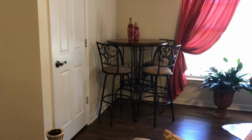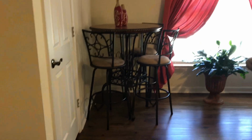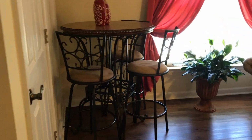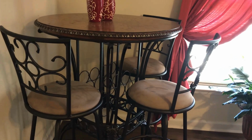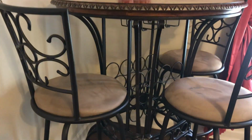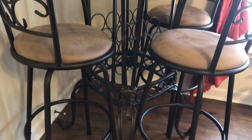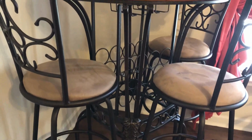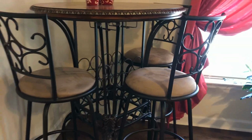So now we move into the living room, and guys, this really is a big space. I know my camera is not doing it justice, but it really is a big space. She has a bistro set in a corner. It's a 3-chair bistro set and has a wine rack built into it underneath. It's a really cute set, and it's not a bad thing to keep. Somebody wants it, but she doesn't know if she's going to keep it or not.